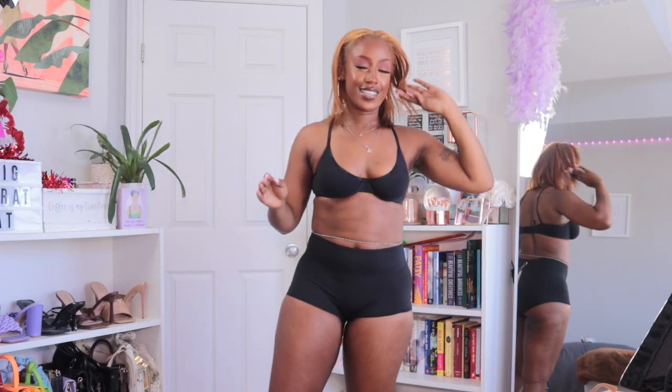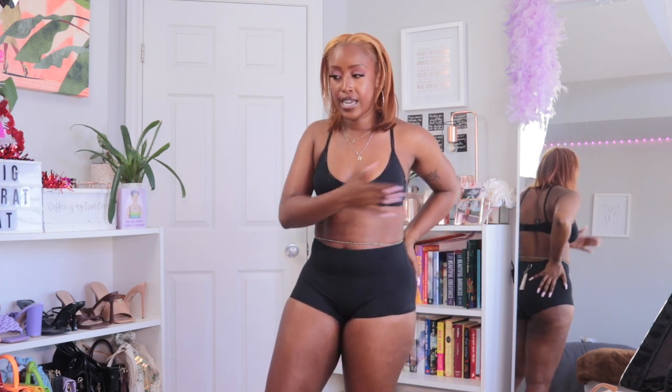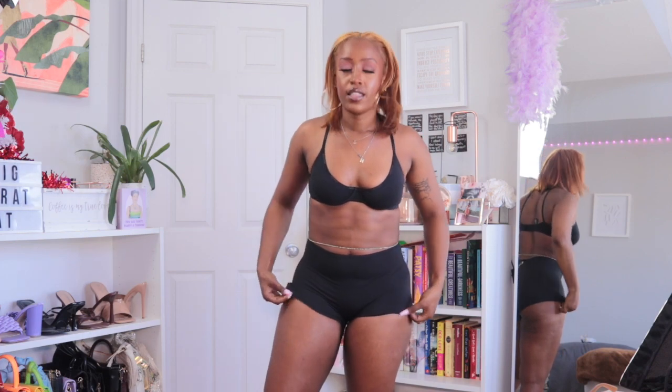Anyways, I don't think I have anything else to say about this. Let's try on the, I think it's in sage, the same boy short and a bralette. One thing I forgot to say about these are cotton. This is not that buttery fabric. This is cotton. It's still very comfortable, still very soft. I like it. I just wanna find what is on that website, panty-wise, that is made in that buttery fabric, because I think I would die and go to heaven if I was wearing that fabric in the bralettes down here.